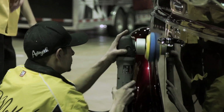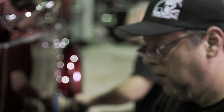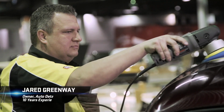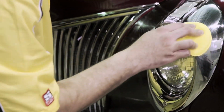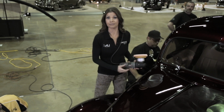At this stage, we're using the buddy system. One detailer doing the initial pass and a second following up behind. This will save us a lot of time, and right now, the clock is our biggest enemy. All right, we're down to the final hour before the convention doors officially close for the day. Back to work.